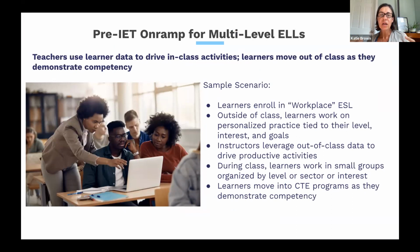Here's a scenario. Learners enroll in a workplace ESL program. Outside of class, they work on personalized practice tied to their level, their interests, their goals, and the career pathways they're interested in. The instructors are using what happens out of class to drive productive activities, having them practice things that are useful across industries, things like building a LinkedIn profile, calling your boss on the phone, practicing for job interviews, talking to clients, understanding technical specifications depending upon the field. During class, learners work in small groups organized by level or sector or interest, and then they move into CTE programs as they demonstrate competency.